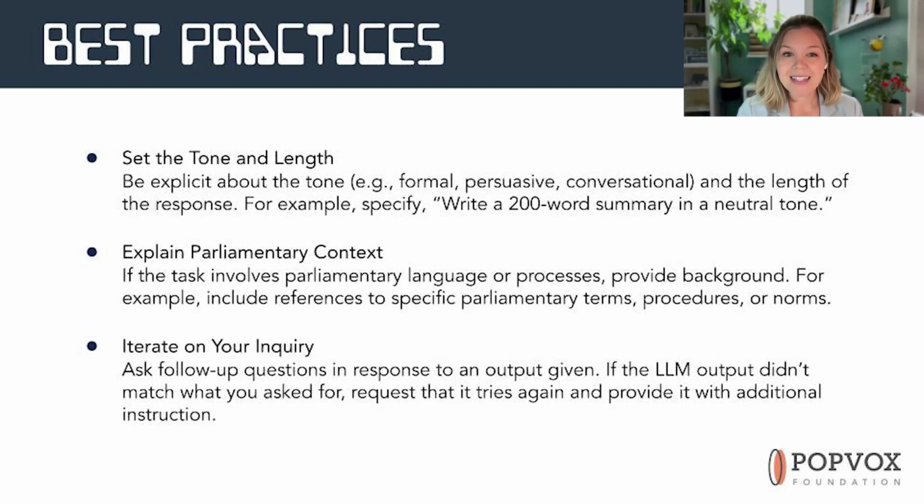Our next best practice is to set the tone and the length specifications of how an LLM responds to you. Generative AI performs best when it is given very detailed instructions about what you need. So it's best to be explicit about the tone, such as if you want the tone of the response to be formal, persuasive, conversational, etc., and the length of the response. For example, you can ask it to write a 200-word summary of a policy proposal in a neutral tone. If you leave out these details, you allow the LLM to default to the tone and the length that it determines is best, which oftentimes is something that you could control in order to actually get a better response out of the bot.